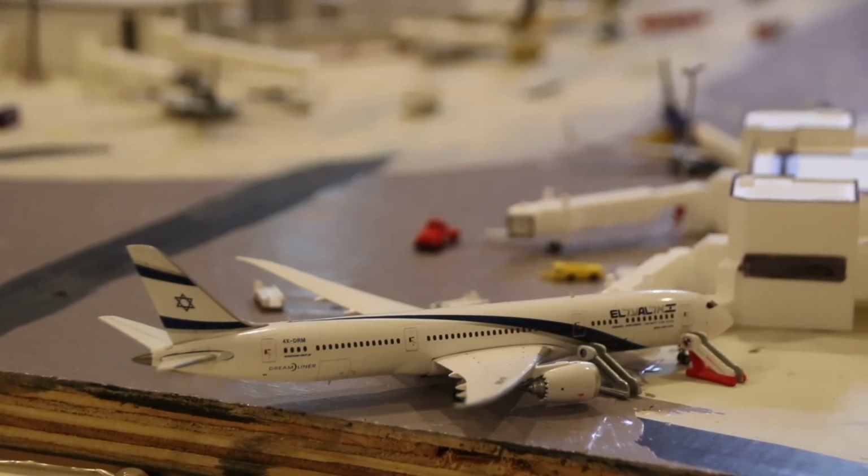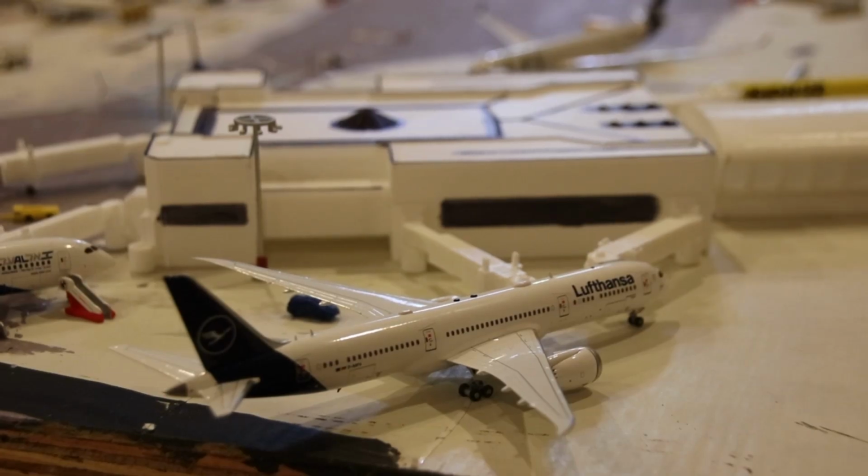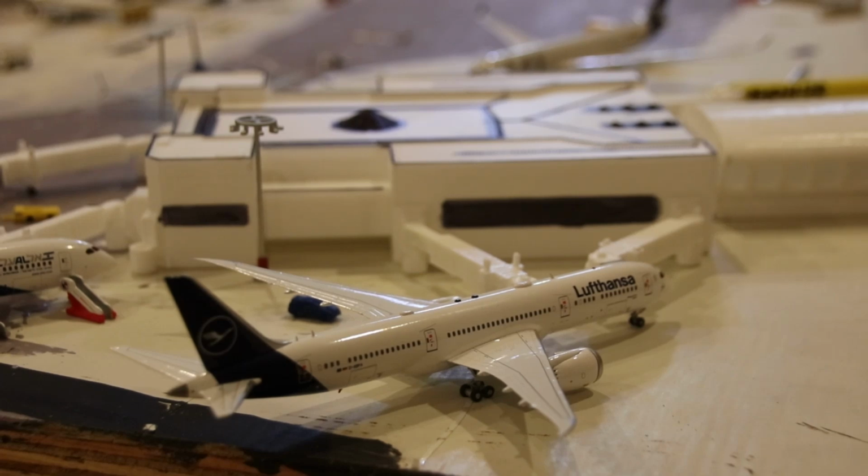Currently, it is beginning to board up its passengers and crew. Over here, we have Lufthansa Boeing 787-9 Dreamliner. This aircraft is beginning to board up its passengers and has begun the boarding process for the turn out to Frankfurt, Germany.